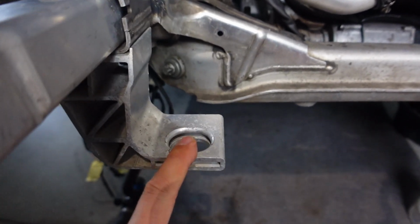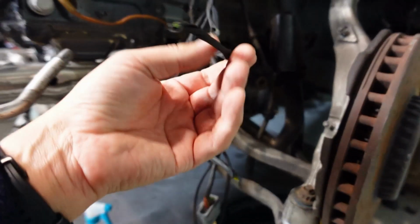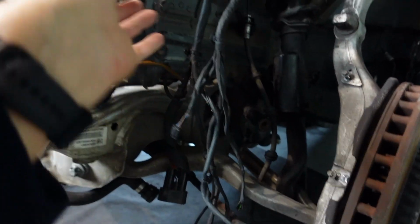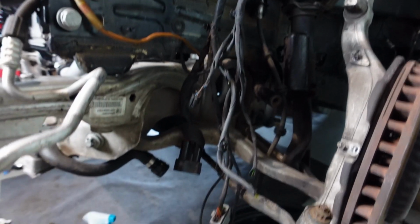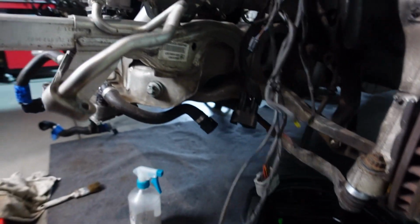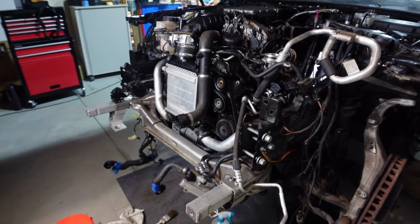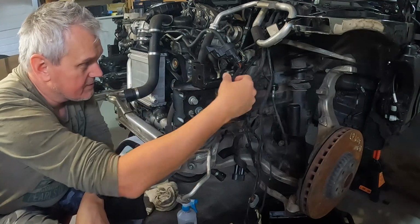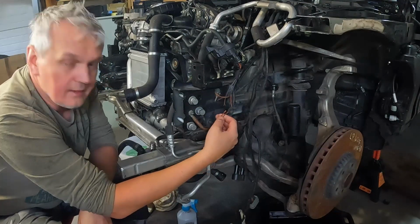Whilst I'm waiting for the rubber grommet to arrive, I'll get some of these connectors done, because there's quite a few severed connections which need to be put back together. So let me get that done whilst we're waiting for the parts that we're missing for the radiator to come in. Okay guys, so I've got the first set of wires prepared. Let's join these up and get them soldered.